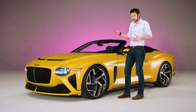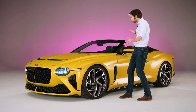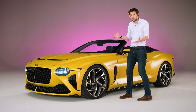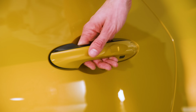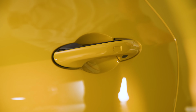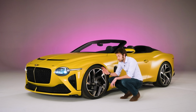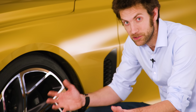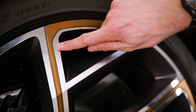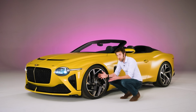Now, they wanted lots of bits on this car that couldn't be done on a production line, and this whole car is bespoke. The only bits in the body that are carried over from a standard Continental GT are the door handles there, because you need them for the keyless entry, I suppose. Things like these wheels, 22-inch wheels, front and rear. There are 3 colours going on in here, and you can choose as a customer to spec whatever you want in terms of them. But to get 3 colours in is apparently a real pain.